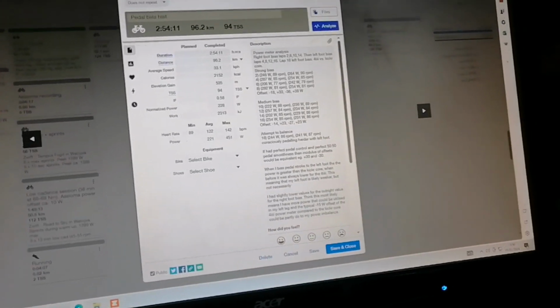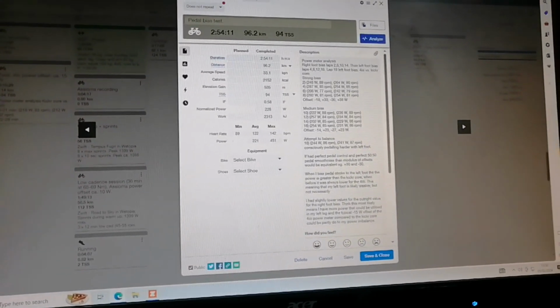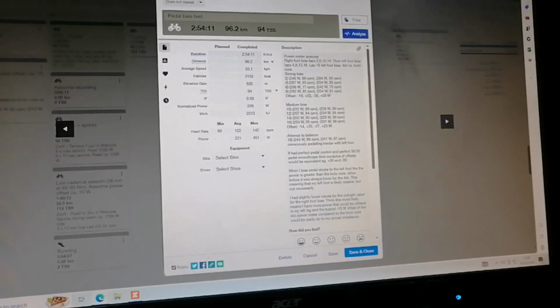So yeah, when I do the left foot bias, it's greater. It's significantly greater than what I'm getting on the Kickr Core, and I was always seeing lower values when I was just pedaling normally. So I think it indicates that there's potential strength imbalances between my legs. I don't know if 15 watts is natural, but having some imbalance is natural.